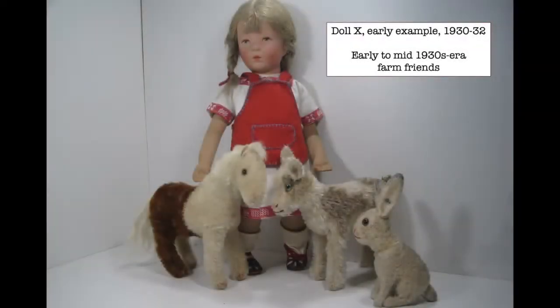Okay, let's move forward in time. And here you can see a doll from the 1930s, early 1930s and such. And she, of course, is modeling also with some delightful friends from that time period. What you see here is this beautiful girl with her lovely braids. I love her hairstyle and her kindergarten apron, I believe she's wearing. She is posing with a little pony, which you can see is brown and white. She's posing with a little goat and a little rabbit. This rabbit is different than the one we've talked about previously in the other slide, and I'll show you why.